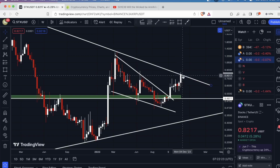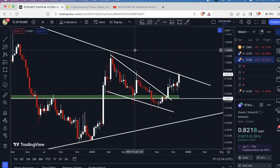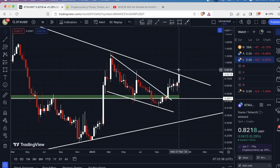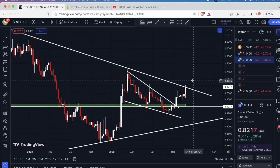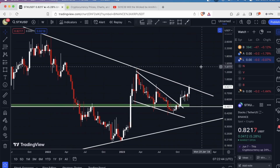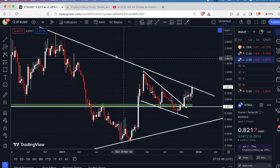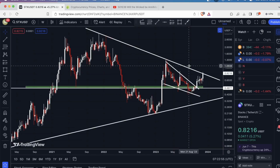Now this weekly candle has not closed yet. Pay attention to this because what you want to see is a candle body close above here. If that happens, I'll probably take it down to the smaller time frame and look for the retest to see if it is going to hold and to see if this resistance is going to flip to a support. Once that happens, I do anticipate a strong move to the upside if we're able to hold this resistance line as a support. But yeah, Stacks is looking really good.